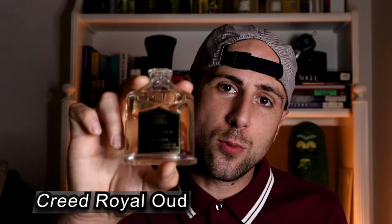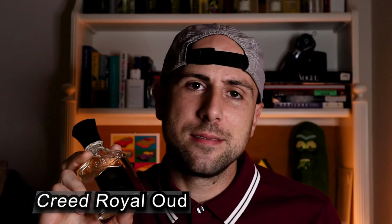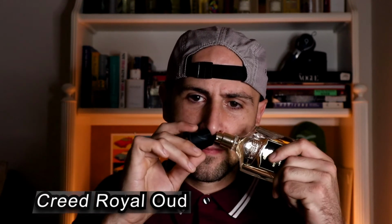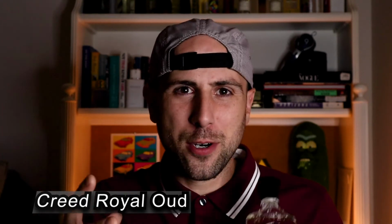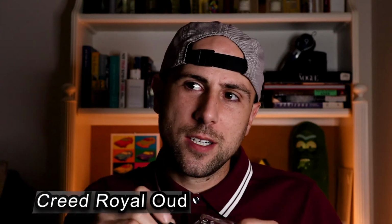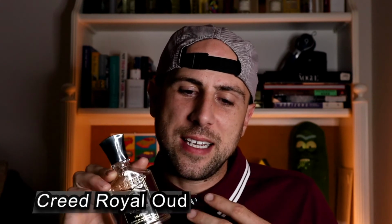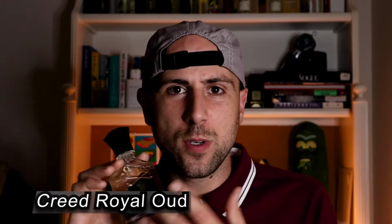You have Creed's Royal Oud. Again, another fragrance with oud in the name that I don't get oud whatsoever. It's a good fragrance. Very sophisticated, masculine, woody fragrance. It reminds me of a library. Old paper and wooden shelves, but it's also next to a lumber yard. It has a little bit of that sawdusty smell to it. It's very dry, but it's like a sophisticated working man. I don't know if that makes sense. Like a blue collar guy wearing a suit is what this smells like to me.